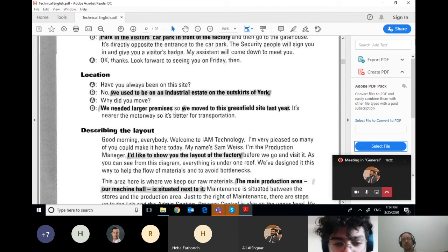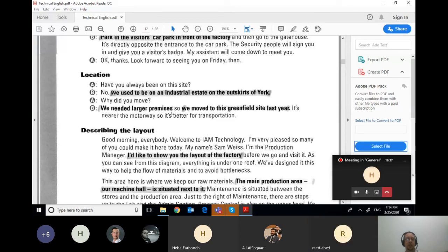Premises. It depends. You can pronounce it both ways. I remember things like facilities and locals and remains. All right. So premises or premises basically is a word for the place where things are located. So the space where things are located. So they needed a larger space to put their factory or their business.